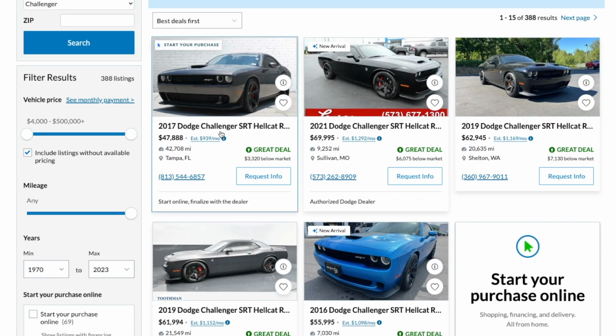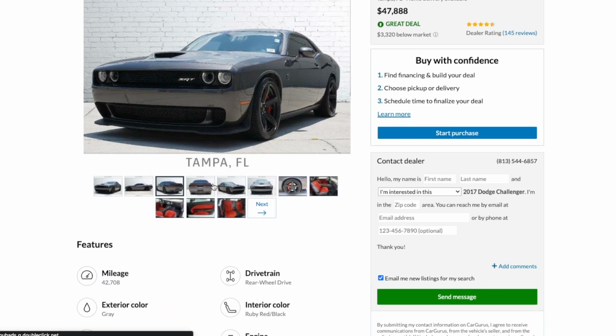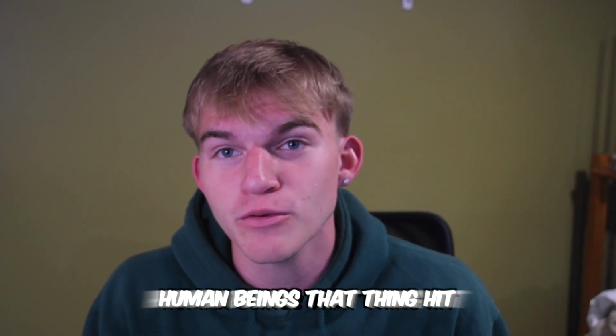Options, you can get a regular base Hellcat with 707 horsepower. You can get a Hellcat Redeye for 797 horsepower, and then you can also get their new and improved Dodge Demon, which is 840 horsepower. Now obviously these are going to vary in prices. Base Hellcat, if you really dive deep into the internet, I'm sure you can get some used ones for 65 to 70k for a Challenger, no wide body, no options, probably like 40k miles, but you don't know what you're gonna get yourself into because you don't know how many human beings that thing hit.